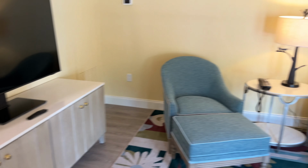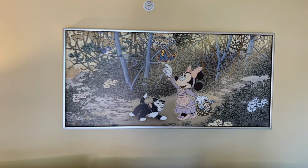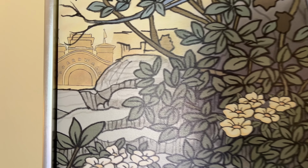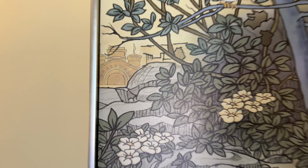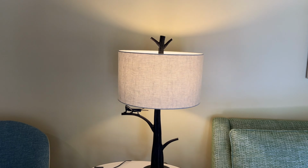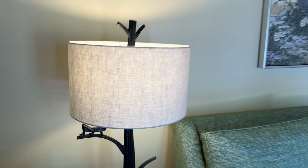And then above the couch we have a really fun piece of art. This is Minnie Mouse picking flowers in the woods with Figaro. And we also have a little Easter egg of the boardwalk back in the background there. Lots of fun. I love the lamp here. They've got the little grasshopper built into the lamp too. Lots of little details here in this room now.